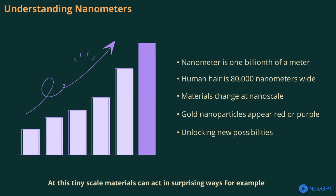At this tiny scale, materials can act in surprising ways. For example, gold nanoparticles can appear red or purple instead of their usual yellow color. These changes in behavior are what make nanotechnology so exciting and full of potential. By working at the nanoscale, scientists can unlock new possibilities for materials and devices.